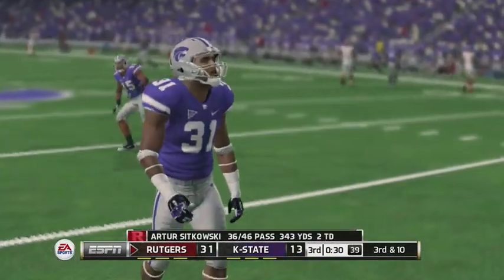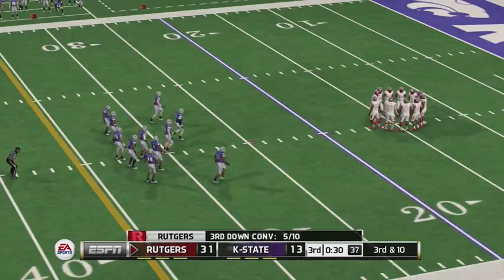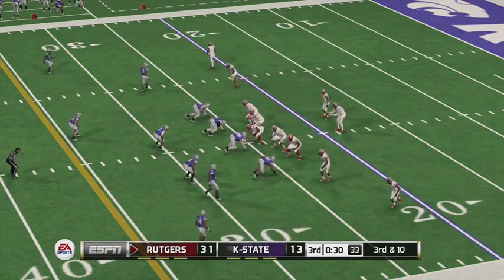Defense has to be very frustrated there. They did everything. They got to the quarterback. In fact, it looked like they had a chance to bring him down for the sack, but somehow he's able to throw the ball away.